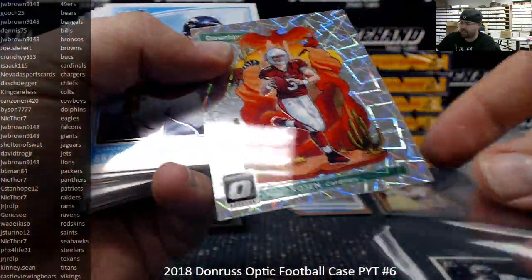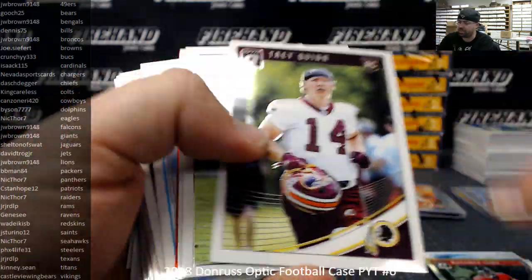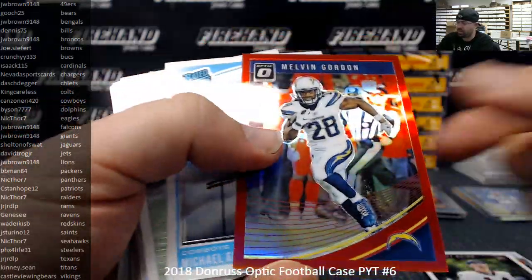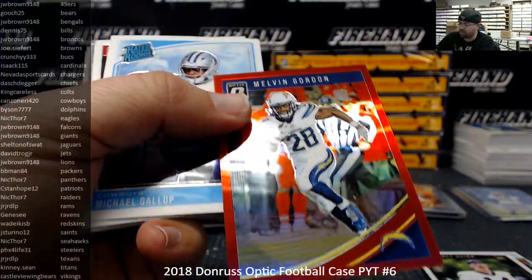K115. Bradley Chubb. Mohamed Sanu Silver. Trey Quinn. Red Melvin Gordon, number 299 for the Chargers. Chargers going to Nevada Sports Cards.